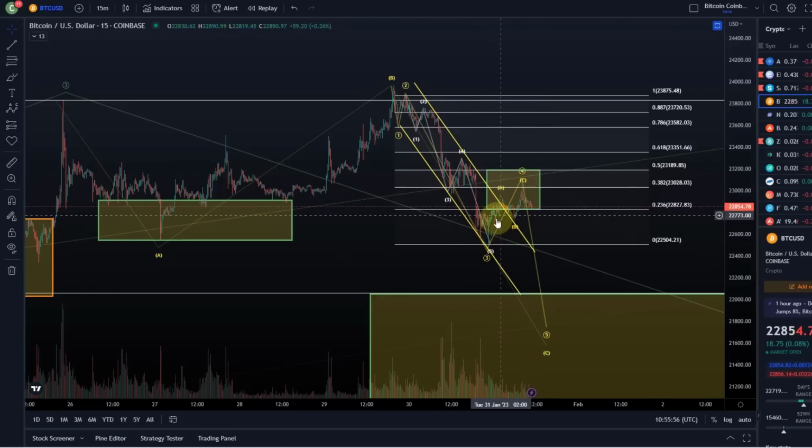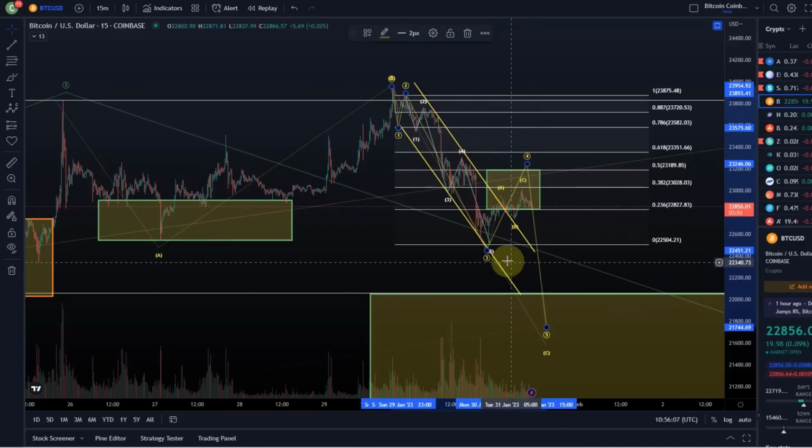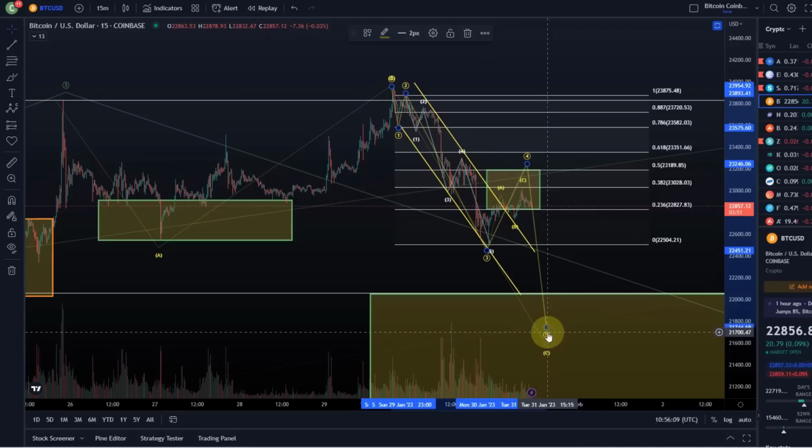Could very well be that the wave 4 just ends here at the 23.6 fib, stays in the channel, would have been easy, but it didn't. Therefore, it could very well be that the wave 5 already finished here, but it's only an A wave, and we're now moving up in B. Just want to explain that.